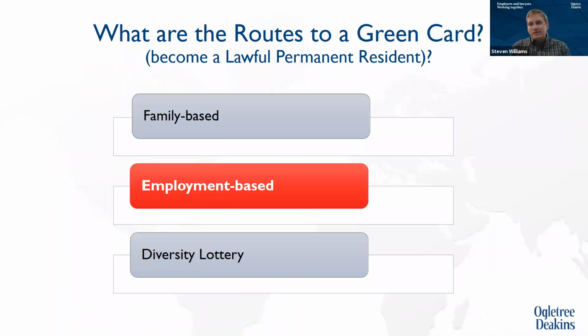3 major routes to a green card: family-based, a relationship, particularly marriage, son or daughter, of course, child or parent of a US citizen or permanent resident may be able to pursue a green card through their family. Employment-based is what we're going to talk about here. There's also a diversity lottery that people from countries that have a lower number of green card recipients are able to apply for. It's a lottery that happens each year. They can pursue that really on their own. They don't need legal assistance or certainly any help from the university to do that.